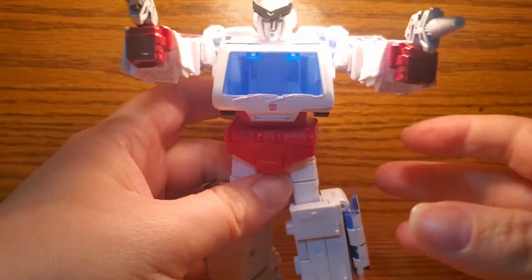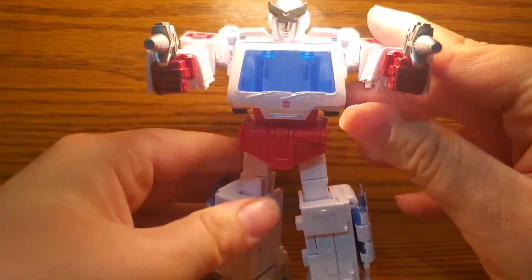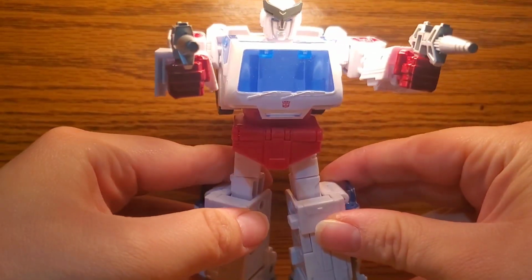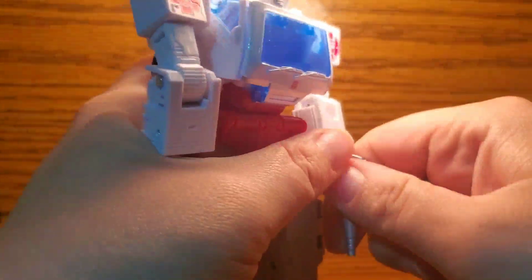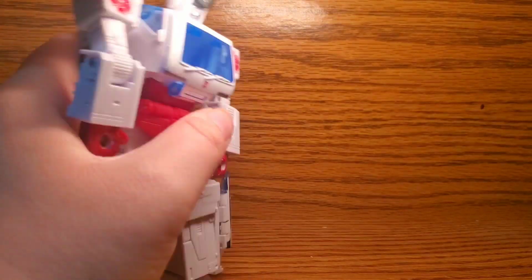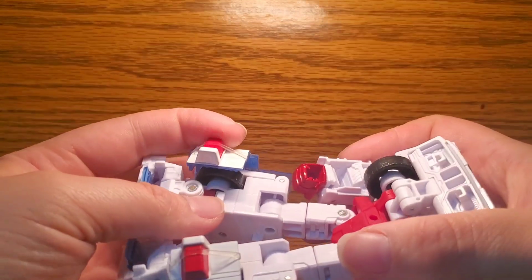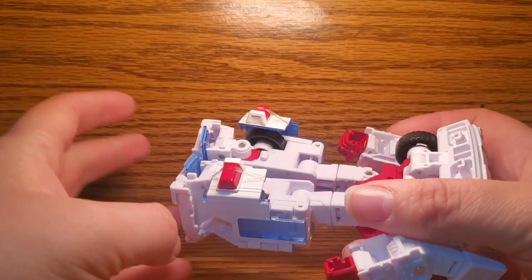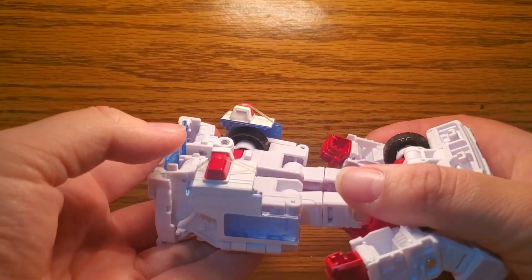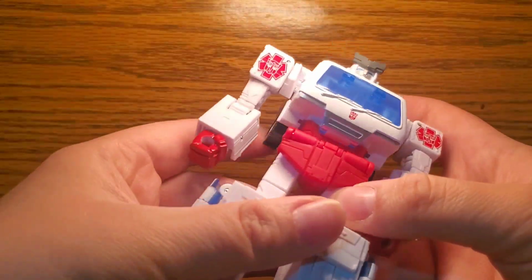He can do the thing before he gets instruments of destruction, tools of power and pain. But that is all of his accessories. I guess if you really, really wanted to nitpick it, you could count his light bar on his legs as accessories as well. They are removable pieces, and that's why I've left the rubber bands that come in the packaging on them. I don't want them to fall off and get lost, so I'm just going to keep those on there. But that's truly it.